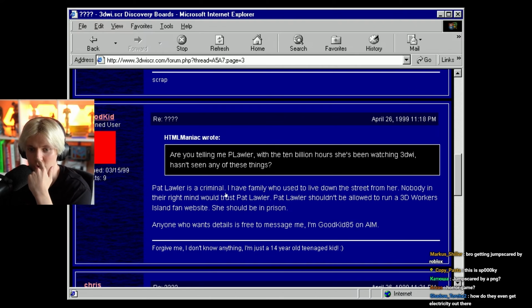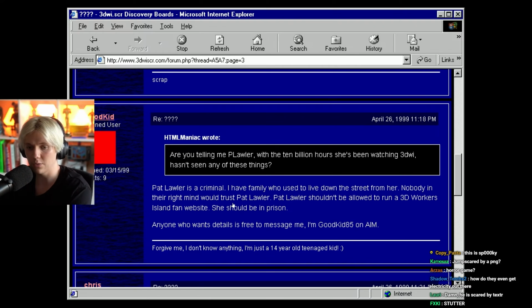Pat Lawyer is a criminal. I have a family member who used to live down the street from her. Nobody in their right mind would trust Pat Lawler. Pat Lawler shouldn't be allowed to run a 3D Workers Island fan website. She should be in prison. Isn't this the kid? Anyone who wants details is free to message me. I'm GoodKid85 on AIM.